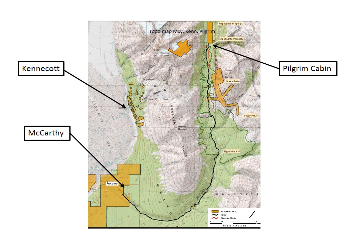Here again is the map, to give you orientation. You can see where the Pilgrim property is in the upper right, McCarthy lower left, and Kennecott just north of McCarthy. And again, pay particular attention to the yellow, which are the non-federal holdings, the private lands. All the rest is national park land.